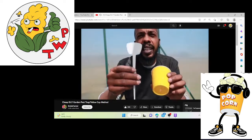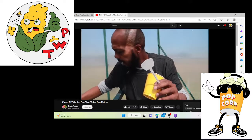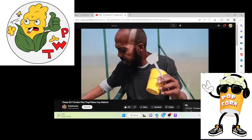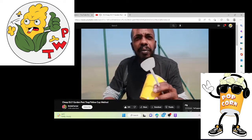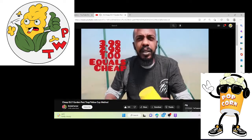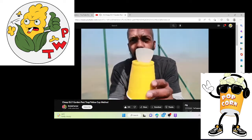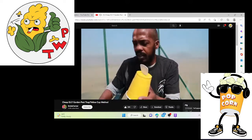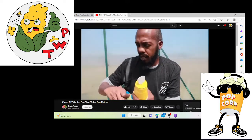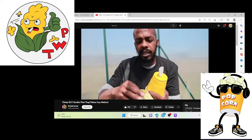These were $3.98, the long tags for your plants. And I think it had 25 in there for $3.98. Can't beat that. So all I'm gonna do is put it down in there like that. Put some Vaseline on it, AKA petroleum jelly.